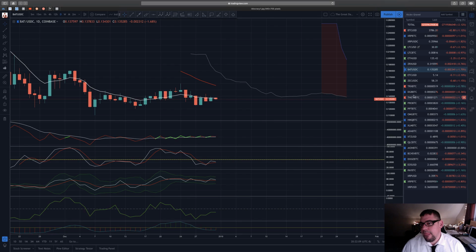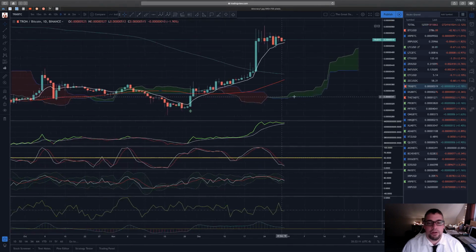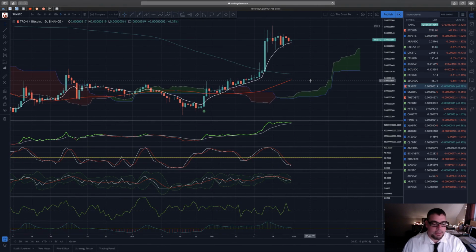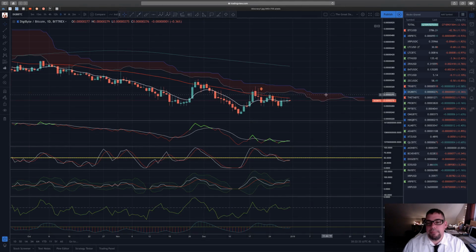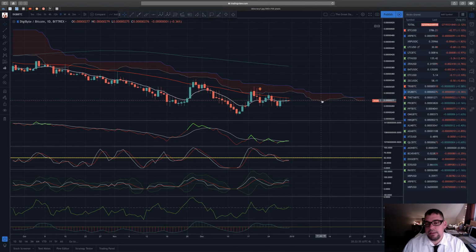Tron, let's dive into Tron real quick. Okay, so Tron continues its upward march, uptrend. We're getting a bit of a relief right here. Hopefully it decides to run higher, but I'll have you know that RSI could give us a golden cross and we could go higher. So that is definitely there. Did you buy it? Still a sell. It's not there yet. We had a little bit of a test of that 50-day.